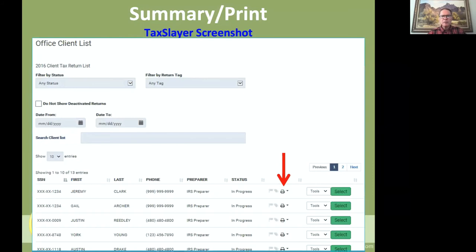Remember that office client list that we talked about? You could click on create a new tax return, or you could look at the office client list. When you click on office client list, this brings up the office clients. So here's Jeremy Clark and Gail Archer and Justin Beedley and York Young, and their phone numbers and their social security numbers, and who was the preparer and their status. We'll cover that in a minute.